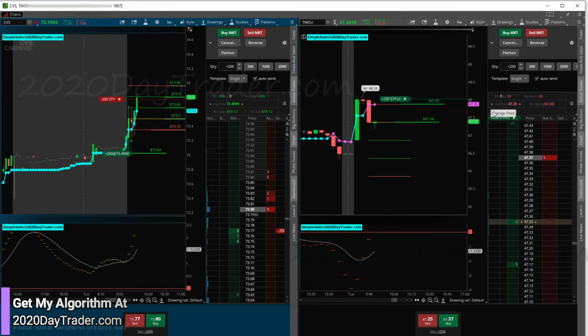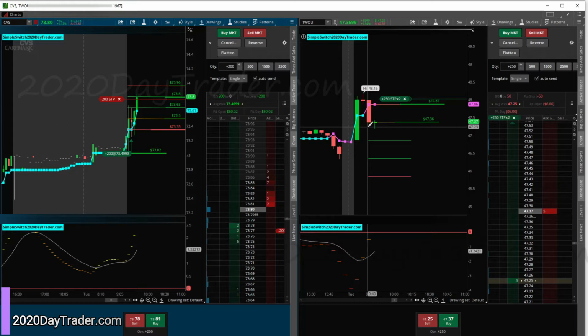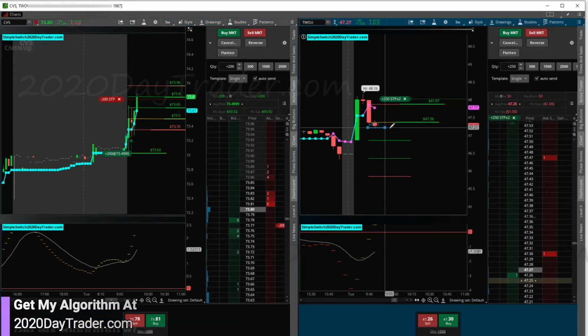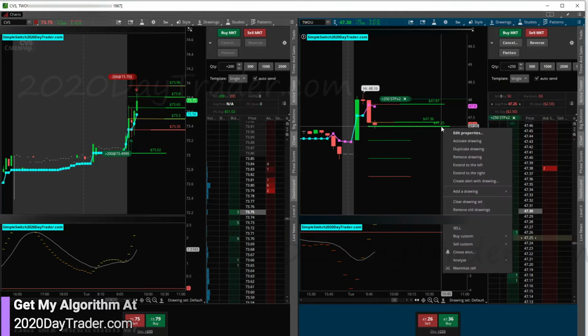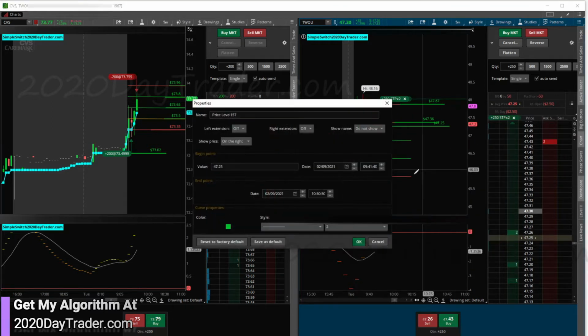So we got in here on 47.25. How do we get that fill? It's weird, right? Because I got in on this candle, didn't even close yet, and it didn't show that it was even down there. Because of the spread, maybe I'm the only one who shorted it. I don't know what happened here, but that's where we got in.